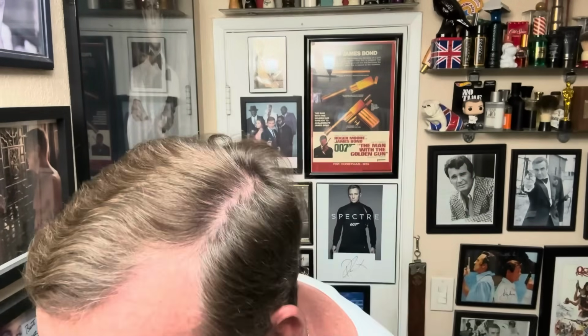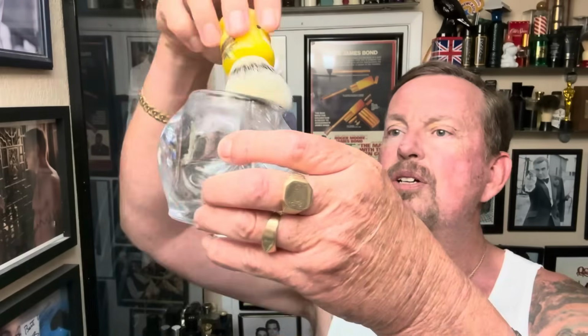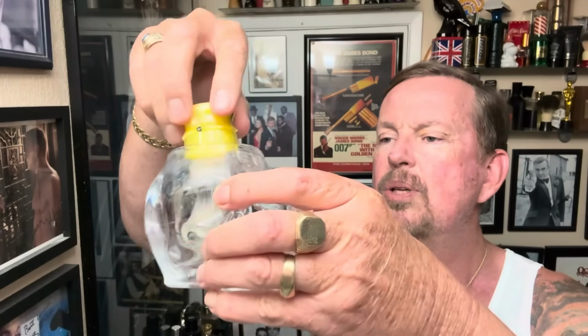All right, I'm going to be using one of my favorite brushes. It comes from the United Kingdom, Simpsons, and this is a Chubby 2 synthetic. This one happens to have the yellow handle. I think it's kind of cool. We're going to put that into the crystal skull and soak it. I know a lot of you diehards say you don't really have to soak a synthetic, but I soak all my brushes. I like to have the moisture in it just in time for mixing it with a soap.